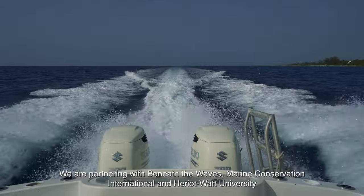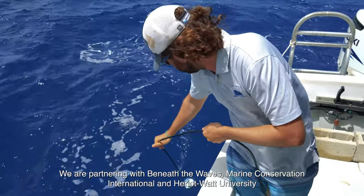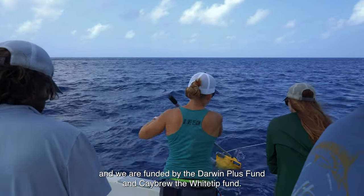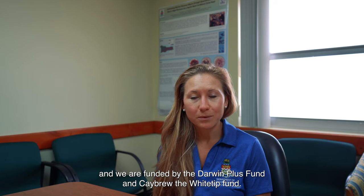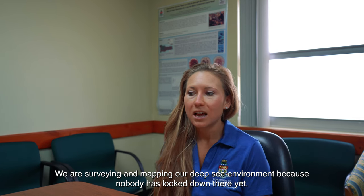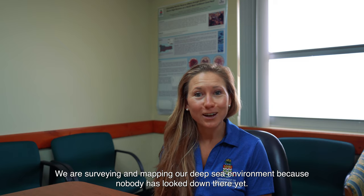We are partnering with Beneath the Waves, Marine Conservation International and Heriot-Watt University, and we are funded by the Darwin Plus Fund and KBRU, the White Tip Fund, and we are surveying, mapping our deep sea environment because nobody has looked down there yet.